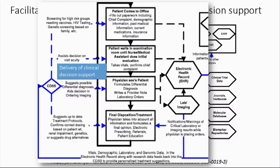The other side of this figure just shows that there are several points of delivery within the workflow of a patient visit in this case. So we see screening, or if the genetic test results are already available for a patient, it may be filtering test results for different scenarios, and those could be presented at the time when a patient comes to the office, for example. Also assisting in visit acuity, also suggesting possible differential diagnoses, and suggesting up-to-date treatment protocols. So these are all areas that could be facilitated by clinical decision support.